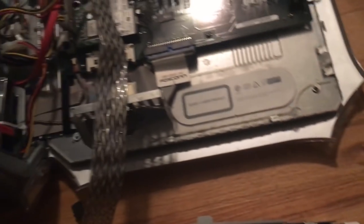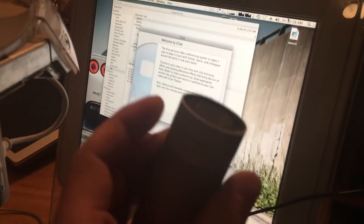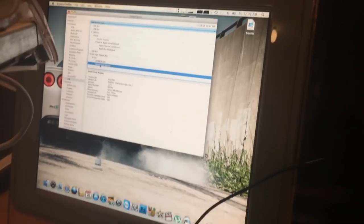And then I've got the EyeSight plugged in here. If we twist the lens cover, iChat should pop up. There we go. So yeah, FireWire and USB works in the multiport. The CF card reader works if we go over here. There we go. Okay, so that's cool. Everything seems to be working fine.